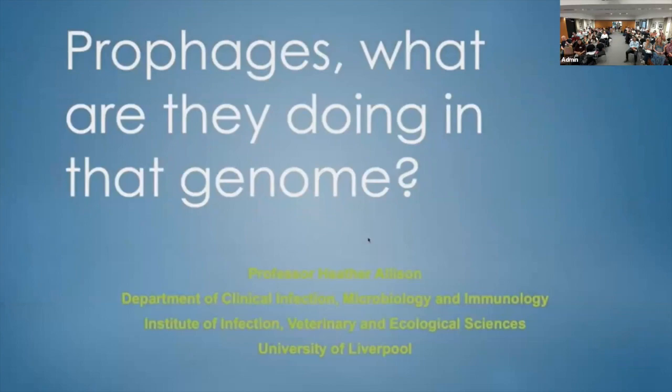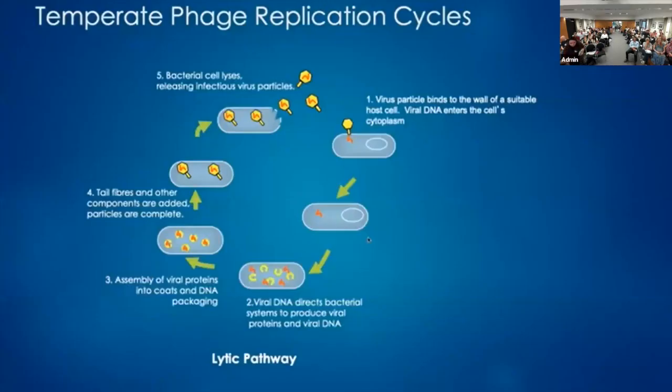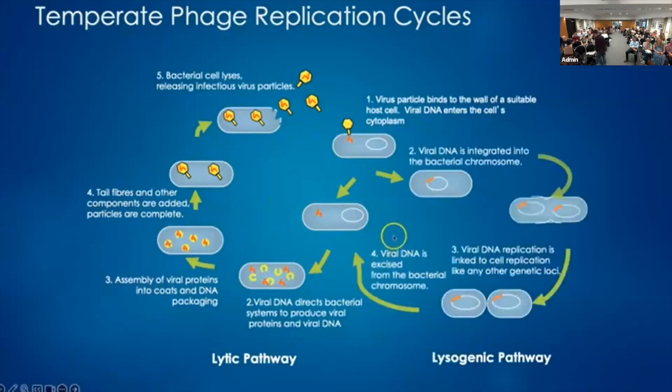What are they doing in that genome? So this is our standard life cycle, and this is a representation of the lysogenic pathway. I'm particularly going to be talking about what these prophages can and do in this lysogenic cycle, because I think it's an area that is very understudied, and we are only just beginning to change our opinions on what happens in this place. I'd like to convince you that these prophages are very much involved in the biology of their host, is my belief.